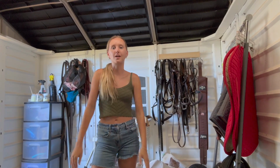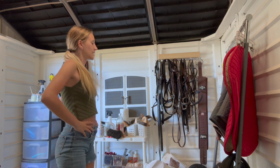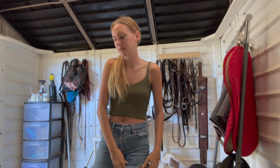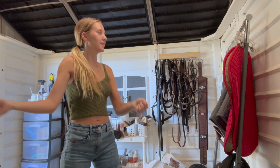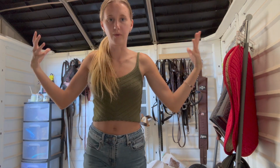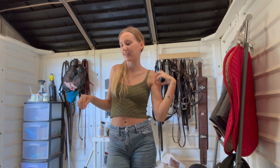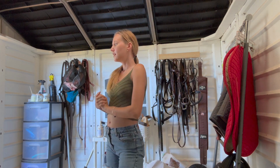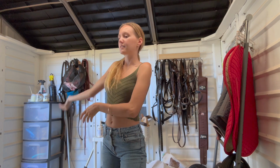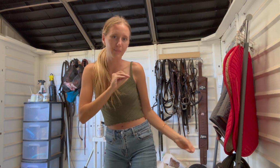I don't even know where to start. I'm thinking I need to take everything out, wipe it down, and then bring it back in, because if I just start in one corner and then move to the next, I feel like the dust is just going to be brewing in here and nothing is going to get clean. So I think that's what I'm going to do. Take everything out, put it just out there, and then clean in here, sweep, wipe everything down, and then clean everything and slowly put it back in. So that's the plan.